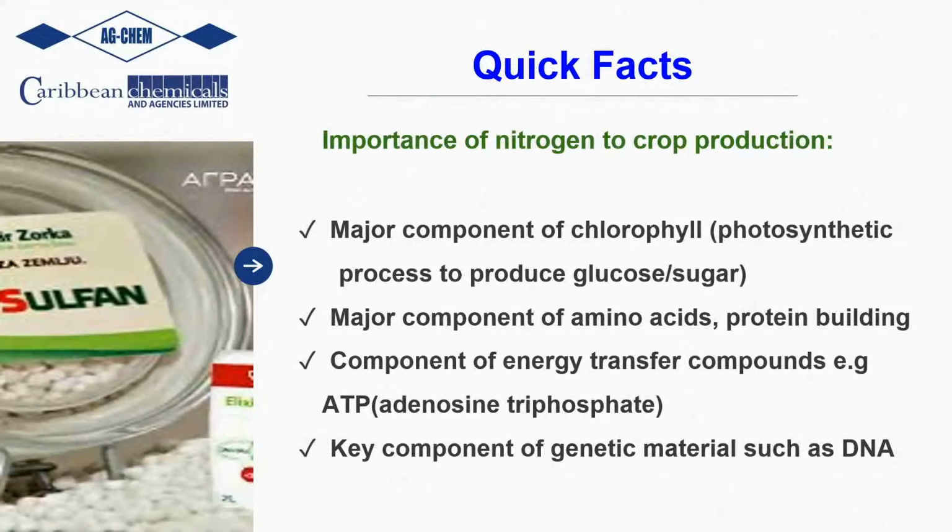Another major importance of nitrogen is that it helps in protein building, as a key component of your amino acids. Amino acids are essential in protein building, and proteins are key structural components of the cell and form enzymes. Enzymes help to metabolize a lot of the chemical processes in your plant. So that's key. Another thing, it is a key component of ATP, adenosine triphosphate, which helps in conservation of energy, so the cell doesn't use most of the energy that is produced. And it is a key component of DNA, so genetic material. And once we're talking genetic material, we're talking life. So this is why nitrogen is one of your key elements.